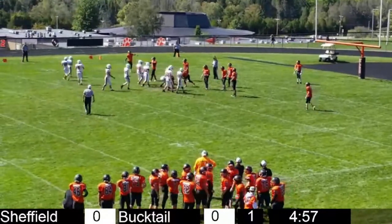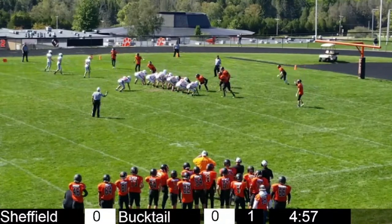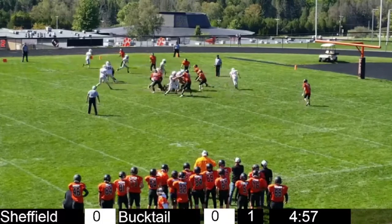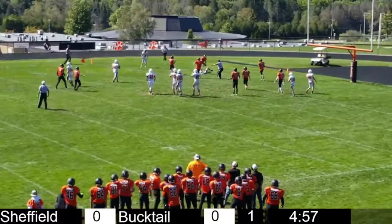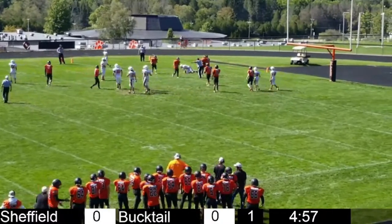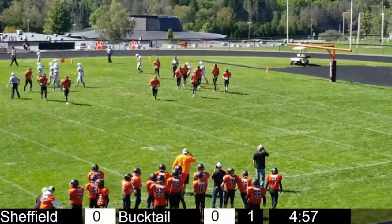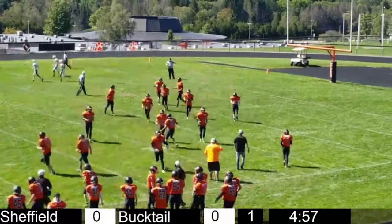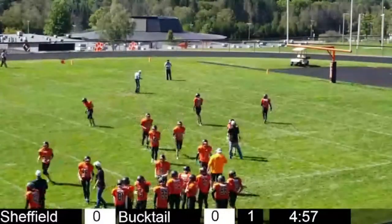As Bucktail will go for two. Pence back to pass, looking, fires, and it is incomplete in the end zone, so the try is no good. But in the first quarter, it's Bucktail 6, Sheffield nothing.